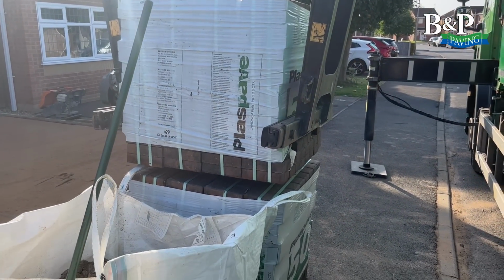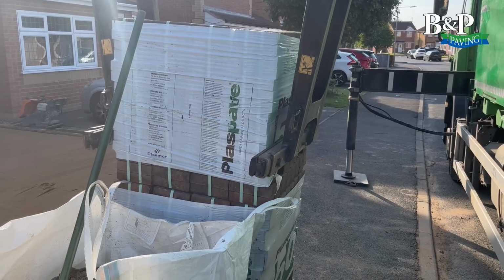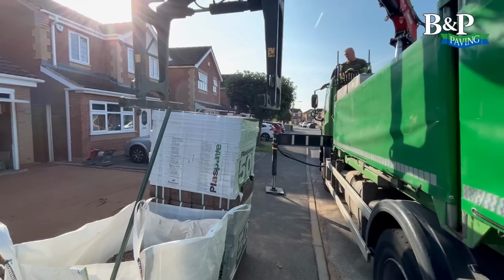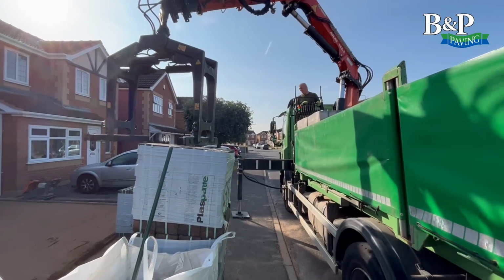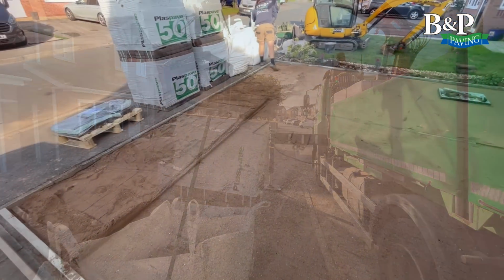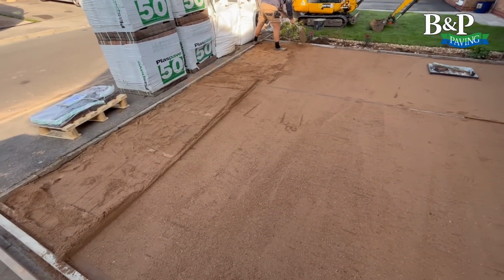There we go. Love a bit of machine driving. Right, that's then moved and we can now finish screeding, have a little break and start laying.